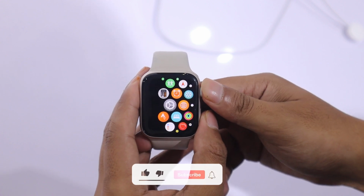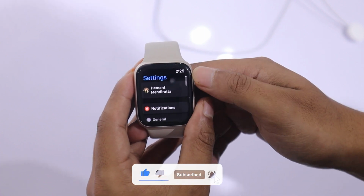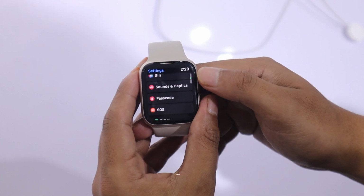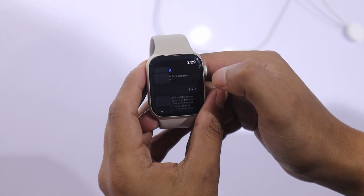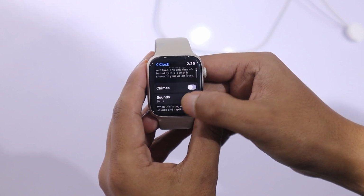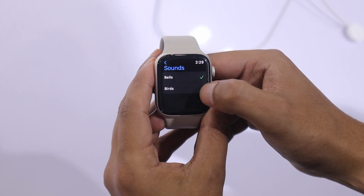You can also get chimes on your Apple Watch every hour. You can enable chimes and set the sound. On your Apple Watch, open Settings and then tap on Clock. Then you will get the option Chimes. Turn it on. After this, you can select the sound as birds or bells.